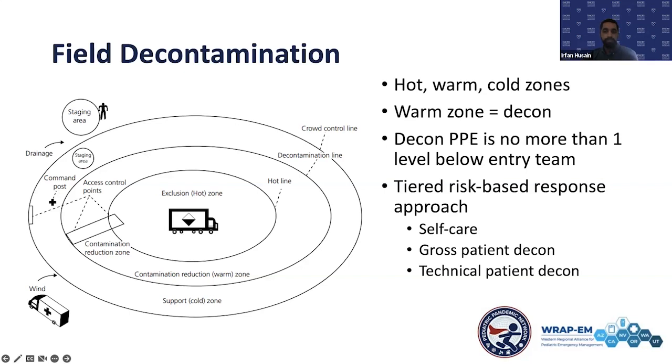Field decon should really be reserved for specialty trained hazmat teams and will occur in the warm zone. The zone is usually set up adjacent to the location where a chemical agent release has occurred. Hazmat teams usually wear level B or C PPE when performing decon. And in general, the level of PPE donned by the decontamination team members should really be no more than one level lower than the entry team. Later in the presentation, we'll go over the different levels of PPE, how they differ, and pros and cons of each.